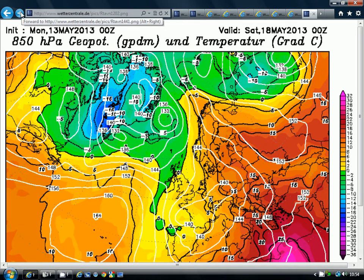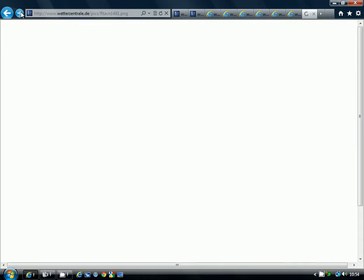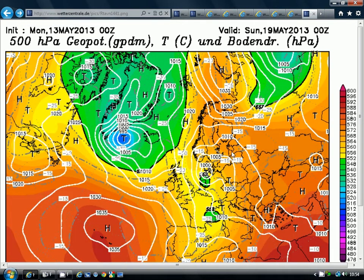It's going to turn very wet across central parts of Europe, torrential rain and thunderstorms. But whether that low pressure gets to us, I'm not really convinced about it. I think it's going to stay on the other side of the North Sea. So this is the chart for midnight on Sunday.